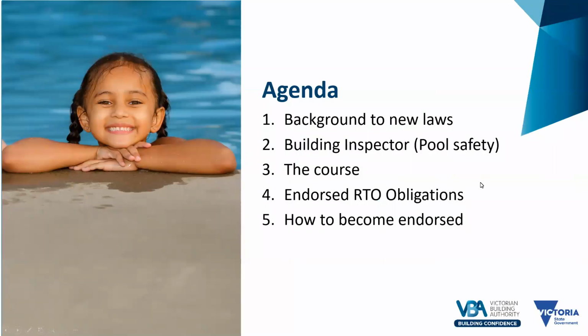Looking at our agenda today, we're going to do a quick background into the new laws that came into effect late last year. Looking at the new class of registration, building inspector, pool safety, which is what this course is about. A quick overview of the course, an overview of what your RTO obligations are should you become endorsed to deliver this course, and of course the million-dollar question, how to become endorsed.